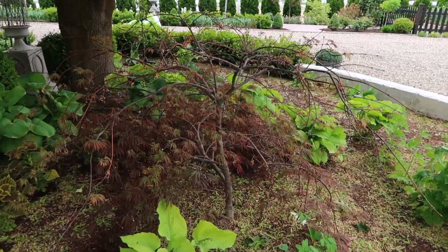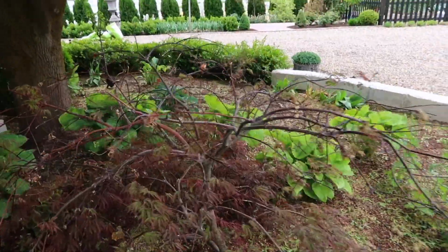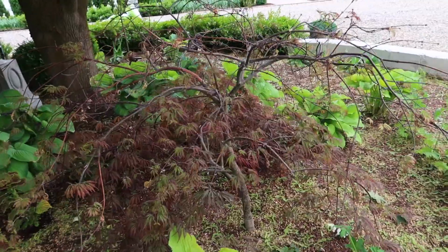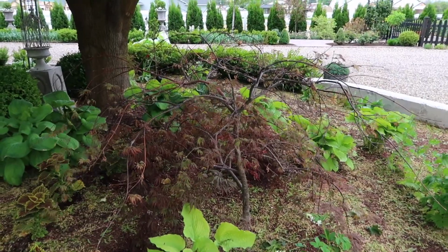I planted it last spring and I do not know what is going on with it, but the top half of it is just, yeah, there's like one really strong branch that leafed out down there, and the rest of it's kind of sad. So I might be replacing that. I was just giving it some time. I might just leave it there for a little while longer.